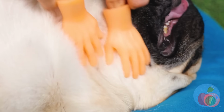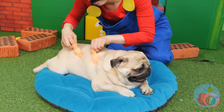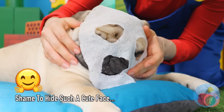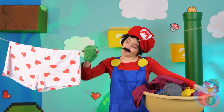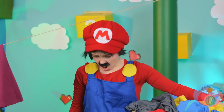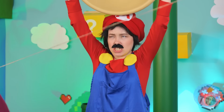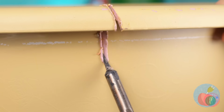These little hands will get in every nook and cranny. And let's finish up with a face mask. Who needs a dryer? Sunshine's free. Of course, outside does have its drawbacks. It's okay. Take a basin and start welding.